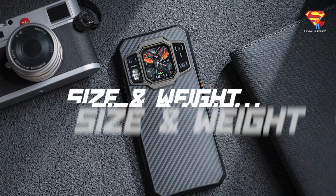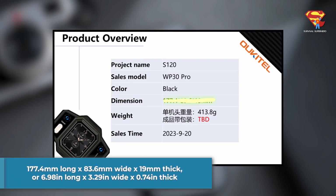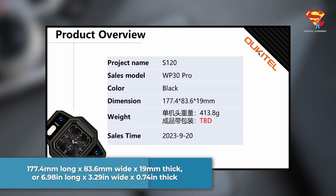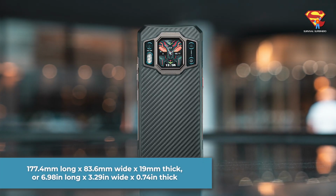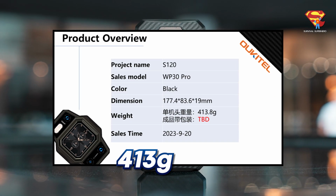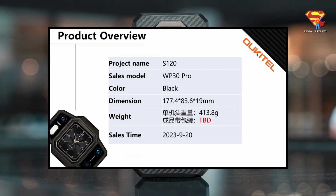Next, let's talk about the size and the weight. So it measures 177.4 millimeters long by 83.6 millimeters wide by 19 millimeters thick, or 6.98 inches long by 3.29 inches wide by 0.74 inches thick. And it weighs 413 grams or 0.91 pounds.